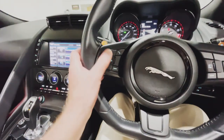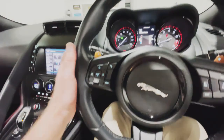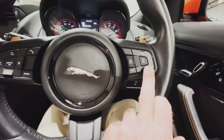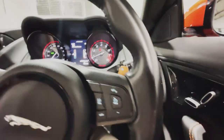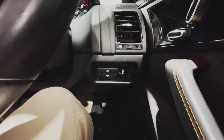Over on the steering wheel, the left thumb pad has the infotainment controls and Bluetooth telephony button. The left stalk has the automatic headlamps. Right thumb pad for the cruise control and active speed limiter, and on the right stalk the rain sensitive headlamps, and down here by my right knee we've got the switch for the fog lamps and the boot release as well.